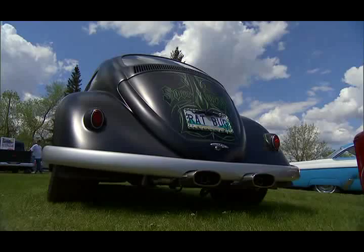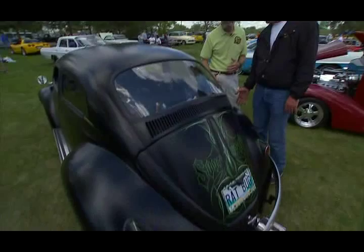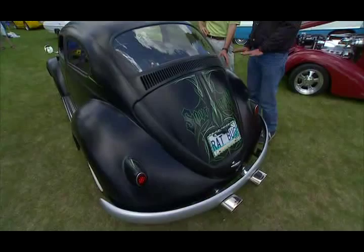Now, she looks wider, too. We've added 4.5 inches of metal on the fenders either side to fit the big boots in the back. So you got a 4.5-inch chop, 4.5-inch wider, and 4.5-inch suspension drop. Like a 4.5 theme here. And it is, as you say, rat bug.